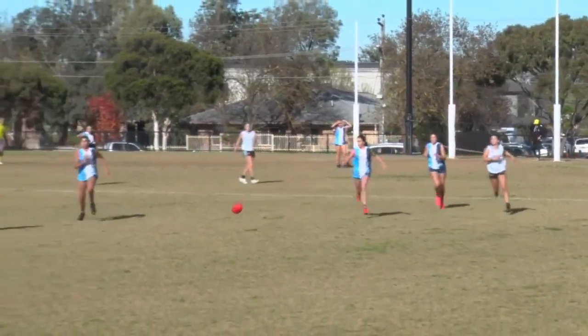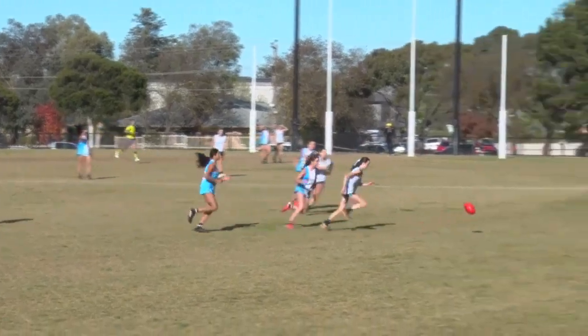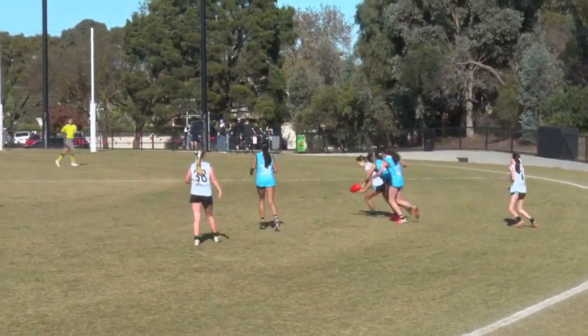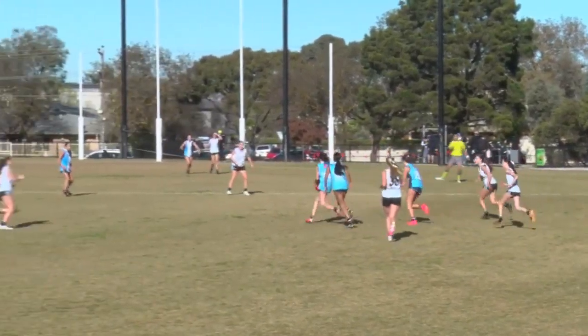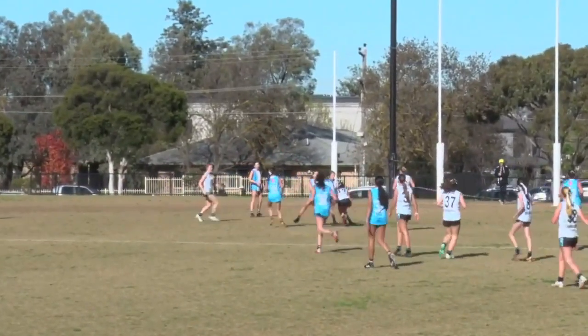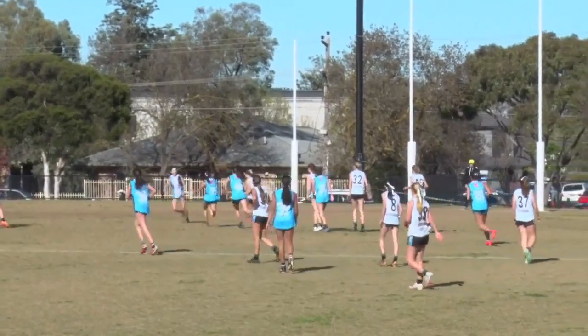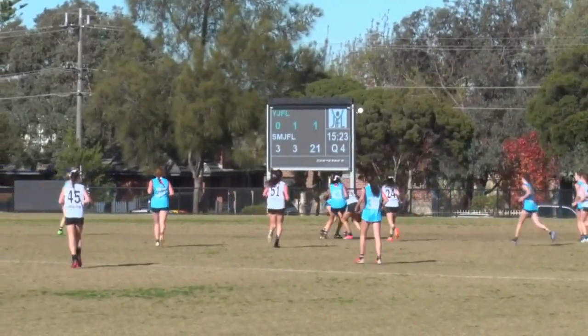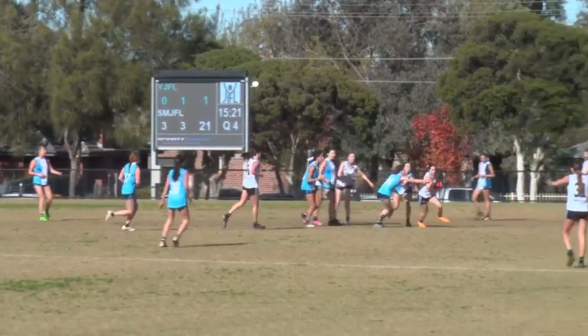Now just a little kick to space. Intelligent. Little bit of play. Got to work it out. Here does Callahan. And now they go back inside forward 50 to South Metro Junior. Through the waiting hands of Hipwell. Down to ground. Snatched away. High ball back inboard. Dropping it there was an opportunity there for Mahmood.